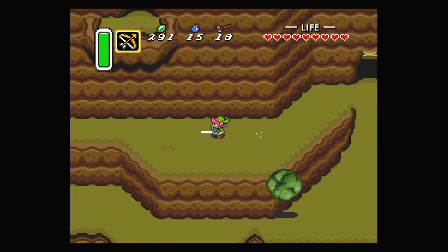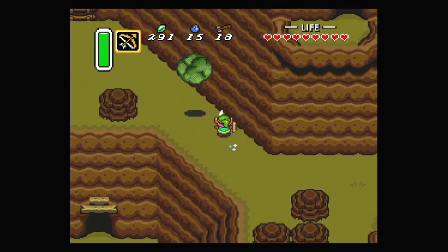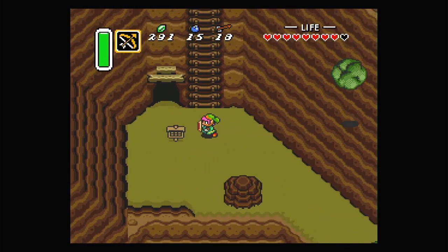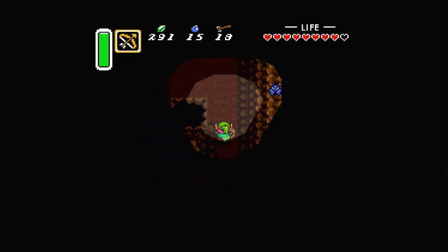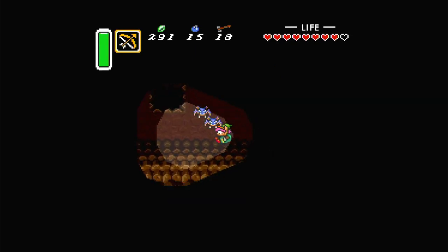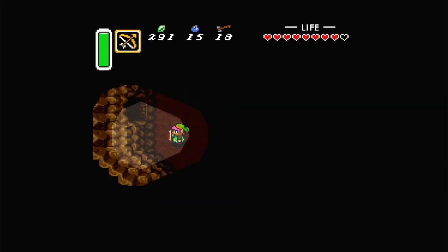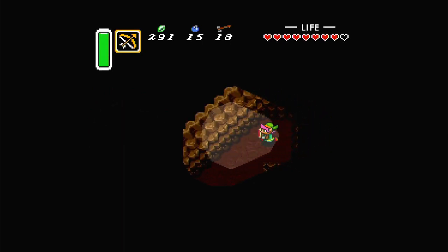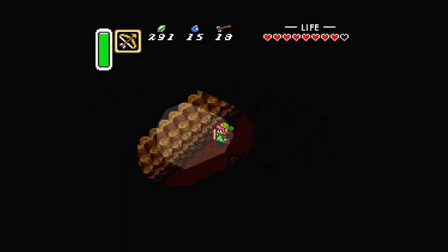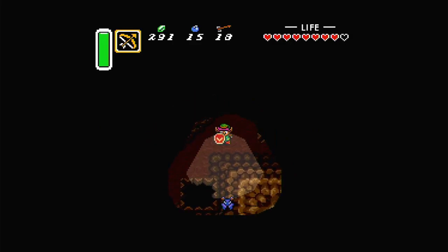I'm fine. Anyway, let's go out of this place now, since we need to go down the cave out of Death Mountain. I think it's interesting that they have a separate cave for getting in and out of Death Mountain. It's pretty cool. Okay. Just need to be careful not to fall in any of the holes. And out we go.